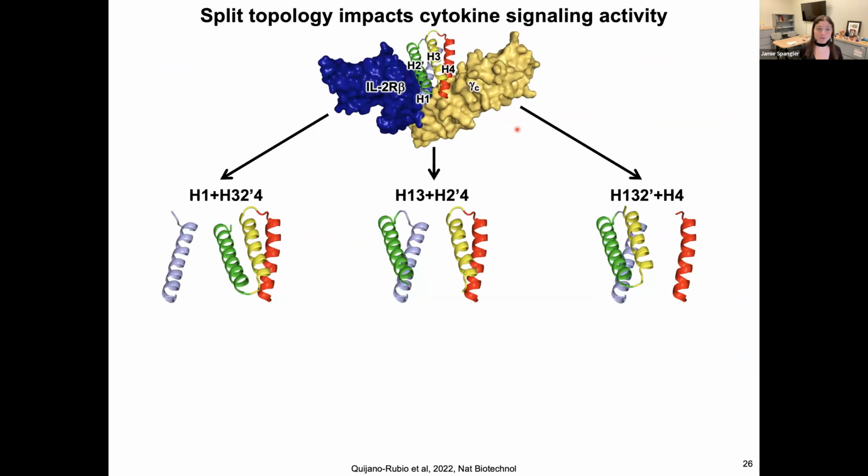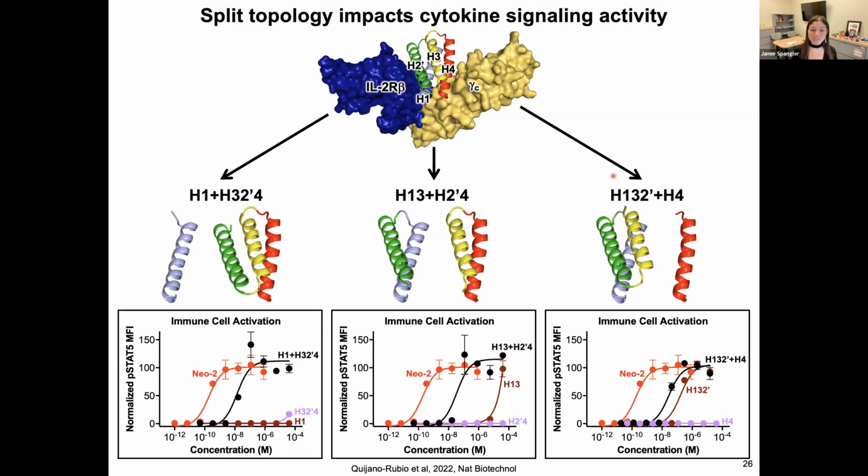The first thing that we wanted to do, for proof of concept that this molecule could actually be created and could be split, and this is actually described in more detail in a Nature Biotechnology paper that came out literally yesterday, so I encourage you all to take a look, and in collaboration with David Baker's group, we split it up in 3 different ways: looking at the helix 1 plus 3, 2 prime 4; 1 and 3 plus 2 prime 4; and then 1, 3, 2 prime plus 4. Ultimately we were trying to see how we can get the individual splits not to activate, but get the splits in combination to be active, but of course less active than the intact protein, so that there's still room to grow in terms of the targeting.